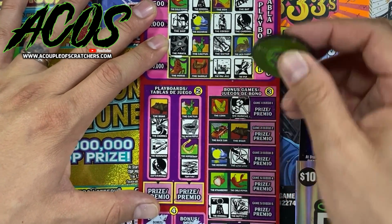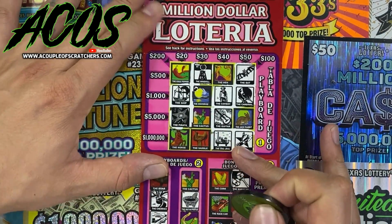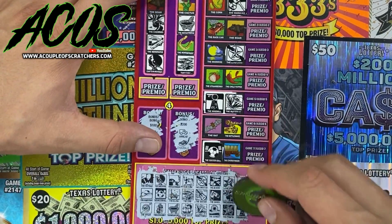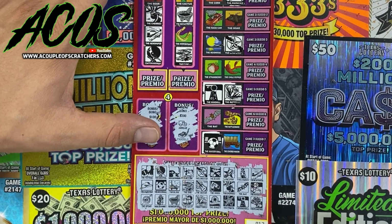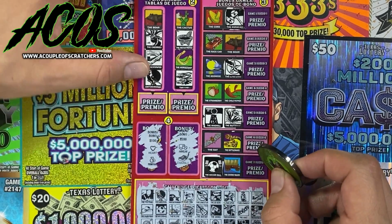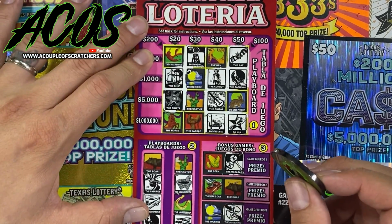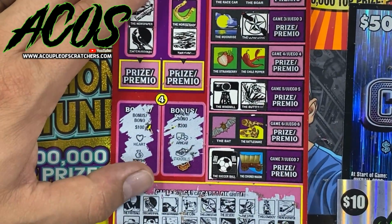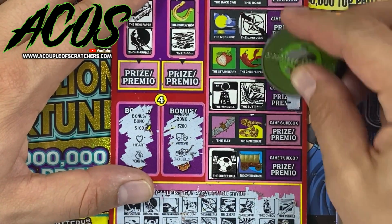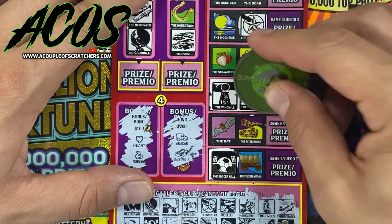All right, last one. We have a pecan tree. I don't see that anywhere. So we got a solo hit here. Let's see what we got. Smalls for 30. Hey, I'll take it, man.